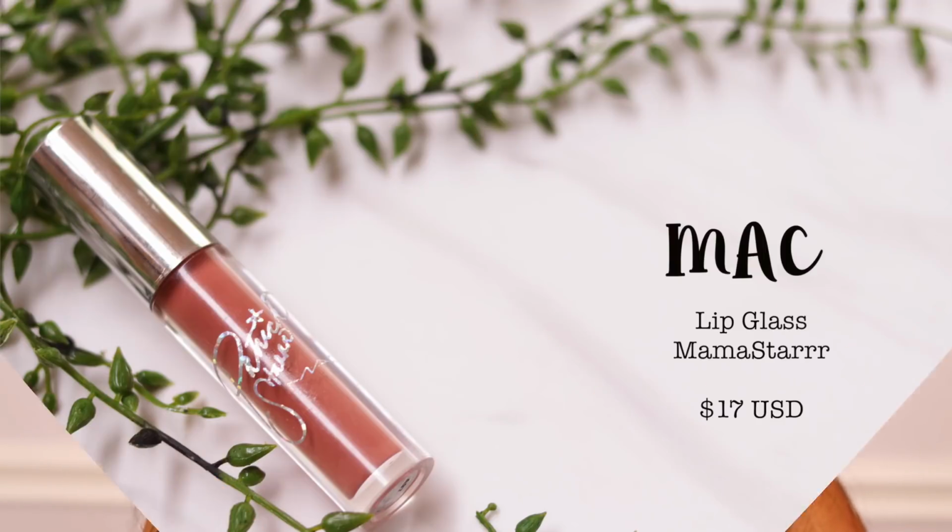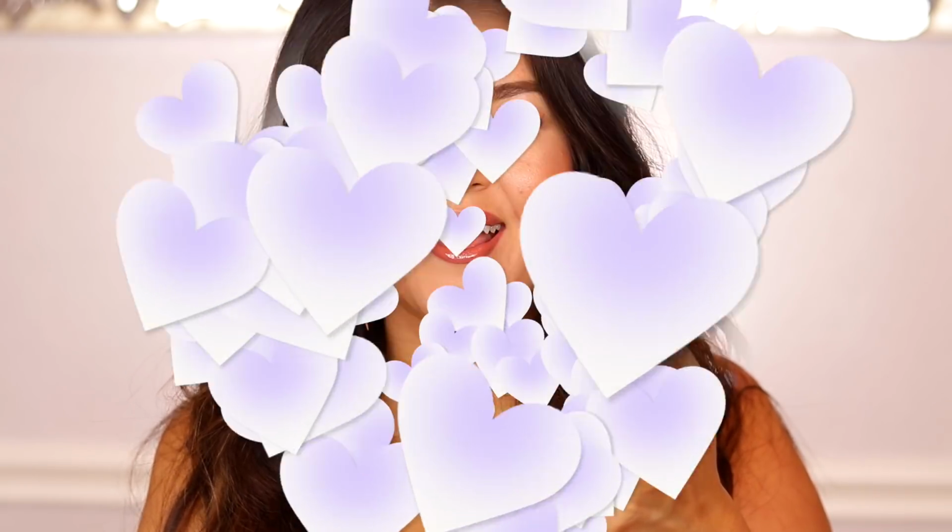Now for the gloss, I'm going in with the MAC Cosmetics Patrick Star collab in Mama Star. This lip gloss is just my favorite. The pigmentation is amazing. I love the color, the shine. Like, this is just my ideal color. It's so pretty. All right, so that is it for my everyday glowy makeup routine.